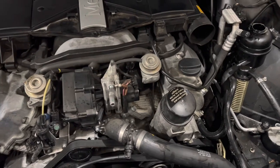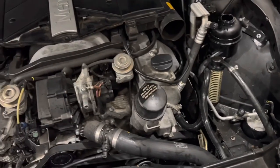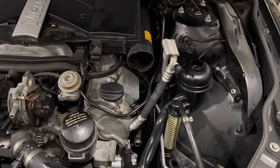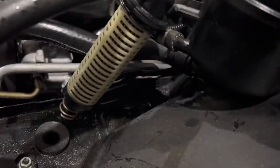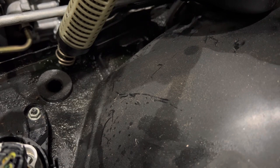I think what has happened is because the system was running dry for a period of time long enough for there not to be fluid where there needs to be fluid, that air in the system affected the pump. It was making these weird noises and now it's whining. Let me show you. I'm going to start the car up and just listen. All right, never mind. I take that back.